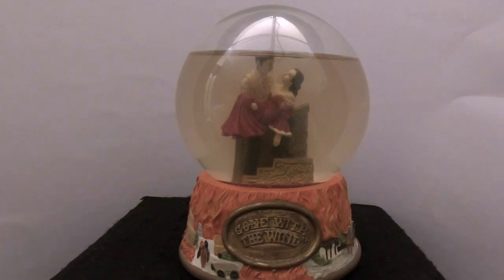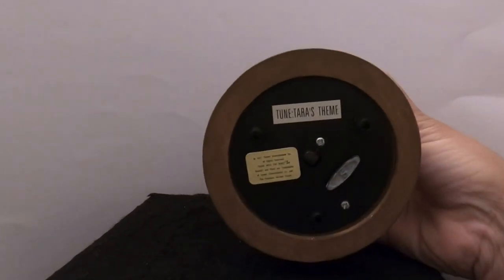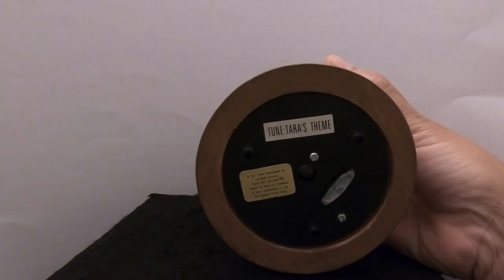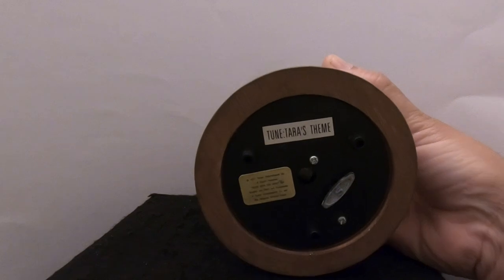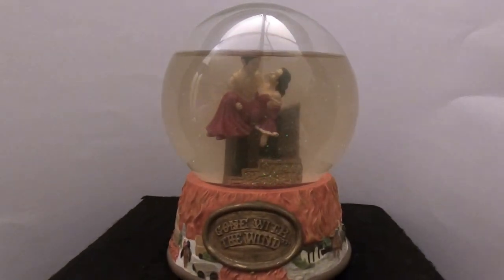This is an interesting one, and it has a music box that is not working. It looks like somebody overwound it. The tune is Tara's Theme. Ugh, so that's going to be hard to replace. We've got to see if we can fix it. Hopefully the comb and the barrel are in good shape, and then we can just put it on another winder assembly and hear that tune. But right now, it's not playing. But there we go. Gone with the Wind.